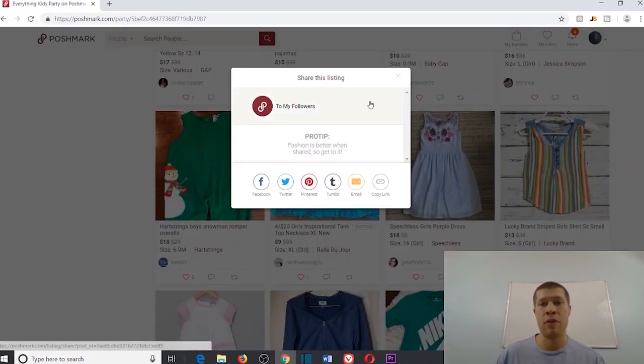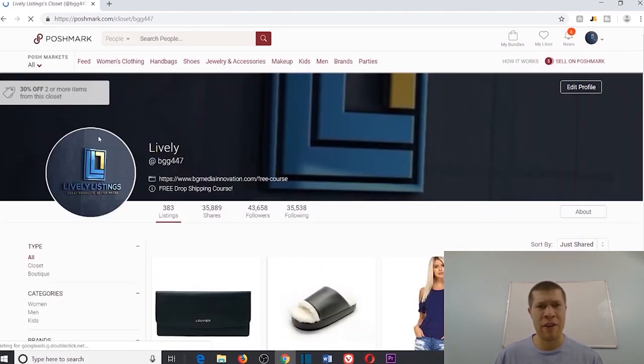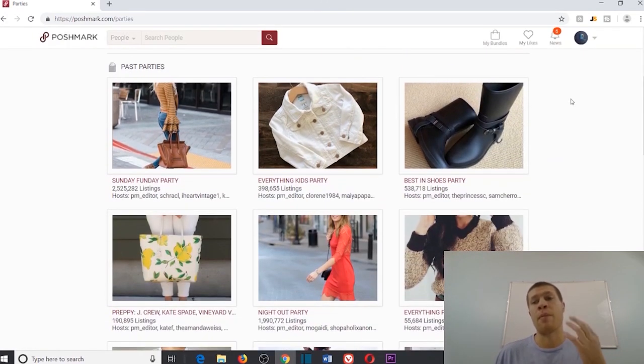And me specifically, if we go to my closet right here, I think I have like 43,600 or whatever. So you might not always be getting the benefit of having somebody with a bigger closet share your products, but you know that these people most likely have other followers that are not your followers. So you're getting more eyes on your product.